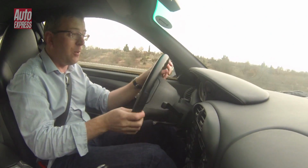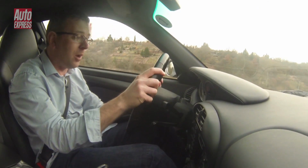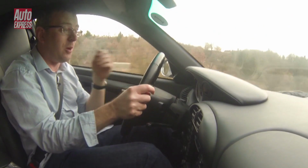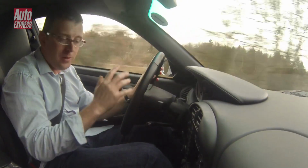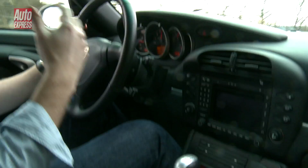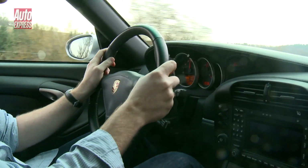But any fears that that would take away some of the character were dispelled by this car, because it's just an amazing engine. As you can hear there, revs to 7,000 RPM. Just an incredible engine, and this car really took a big leap forward in terms of the interior, the dynamics and everything. Really moved the 911 into the modern age.